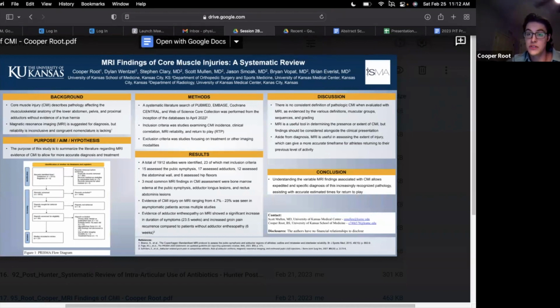So ultimately, there is no consistent definition of pathologic CMI, based on the various definitions, muscular groups included, sequences and grading systems that were utilized. MRI is a very useful tool in determining the presence or extent of CMI, but it needs to be considered alongside clinical presentation. As mentioned before, there's a large finding of core muscle injury evidence in asymptomatic patients as well. MRI is useful in assessing the extent of the injury. We can give a more accurate time frame for athletes trying to return to their previous level of activity.